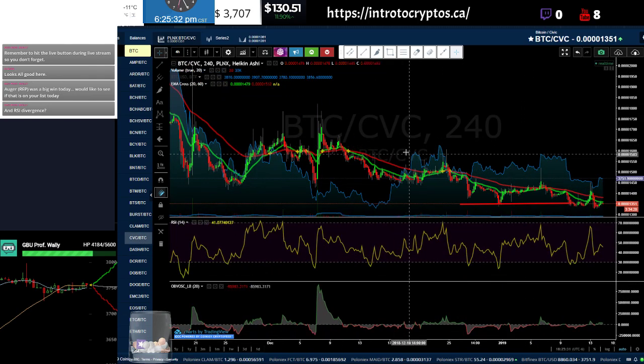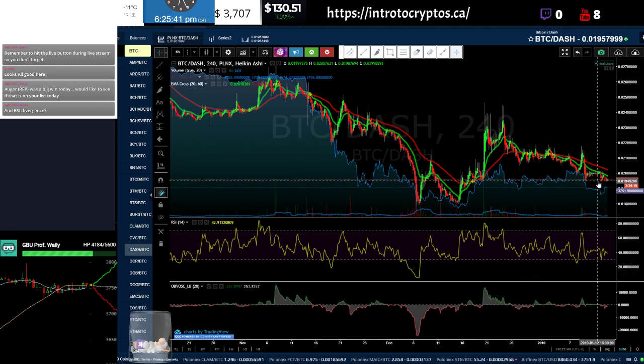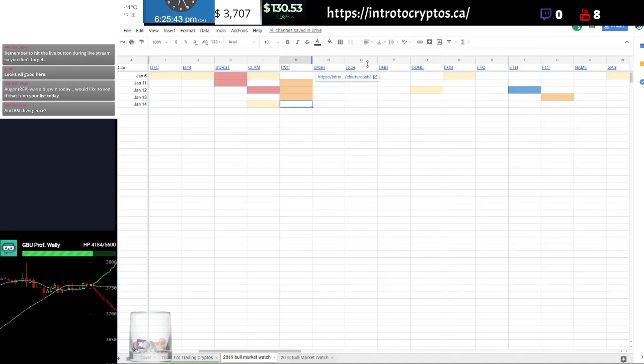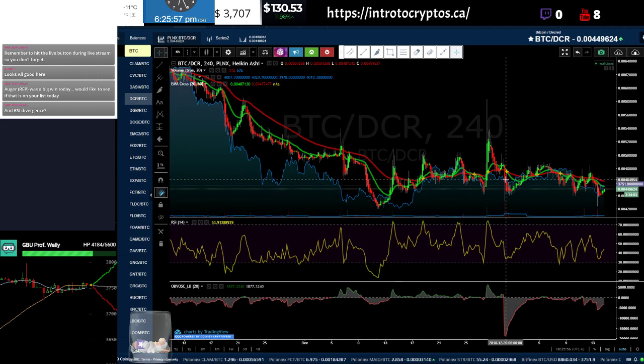Civic Coin, lower lows, I'm going to have to leave it marked as a near fail. Dash is in between still, but fading. So Civic Coin gets its near fail. Dash gets neutral. Decred and Digibyte. Decred's probably in between still. 1, 2, 3 bottom formation, really building up. It's like a drawn bow setting up there.